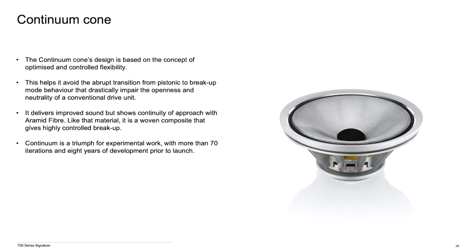We move to the mid-range. We have the continuum cone. This is the evolution of the cone material that we used before, the aramid fibre, the famous yellow cones that were Bowers and Wilkins designs for many years. Now that particular material was not actually owned by Bowers and Wilkins, it was licensed to us from a company called DuPont. And of course you'll know that material was often used in other things such as bullet resistant vests.